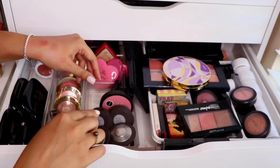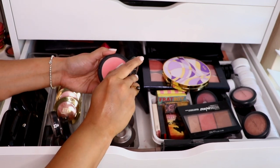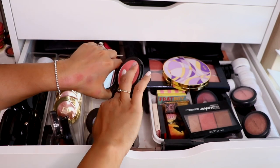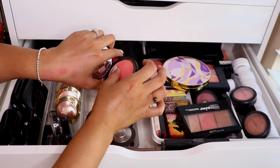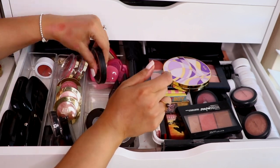The ombre I showed you. Here's a Sigma powder in this pink shade, and I have used it before, but it is a little light for me. I can eventually use it though, so I'm just gonna keep this one.